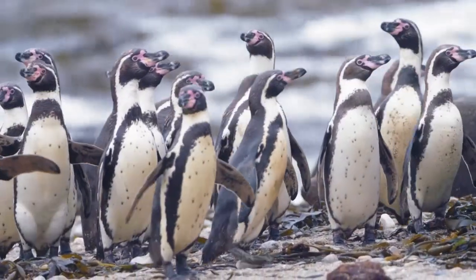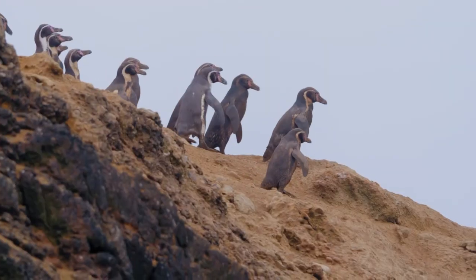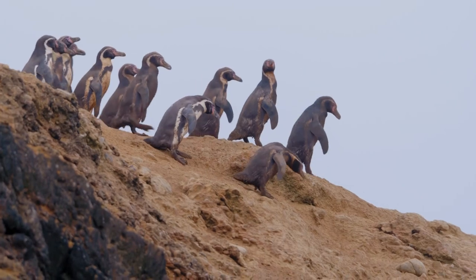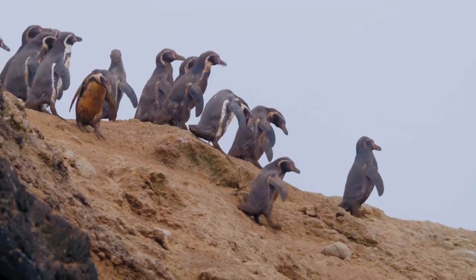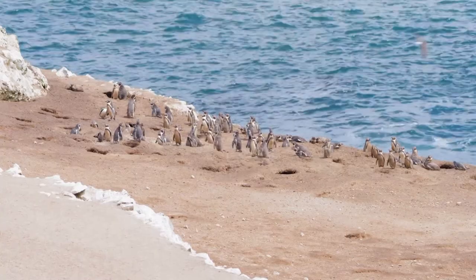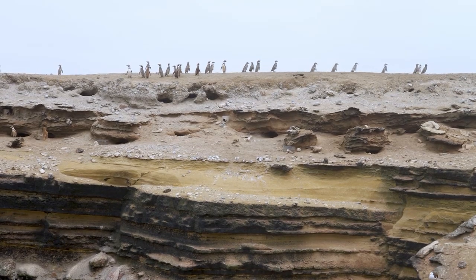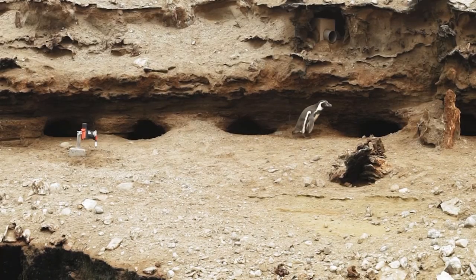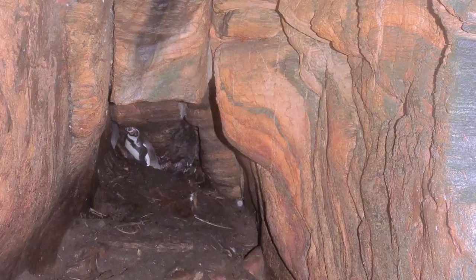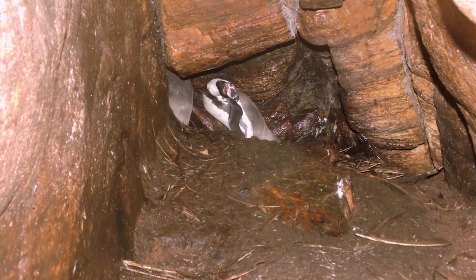At Punta San Juan, Humboldt penguins have two breeding periods each year. One starts in April, going until July, and the other one goes from August or September until December. Humboldt penguins breed in three different types of nests. The first ones are on the edge of these cliff tops, in areas where there is a lot of guano. The other type of nest they use is what we call a burrow. They are like holes with tunnels inside. And finally, we have a nest that appears between rocks and boulders and crevices.